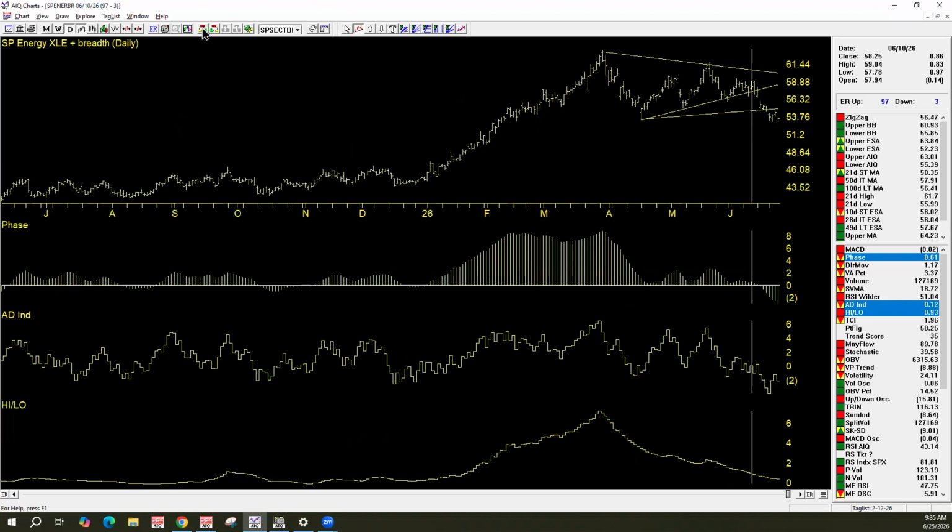Into energy. Of course, energy is a big sector. Similar type of thing going on here. This seems to have broken down below this level here, just fractionally.